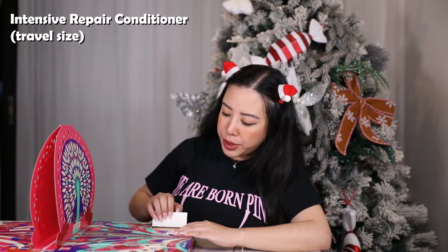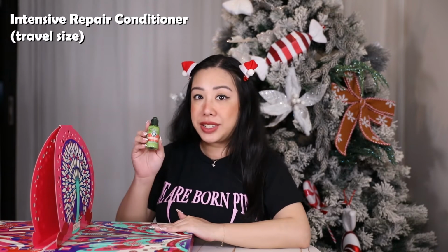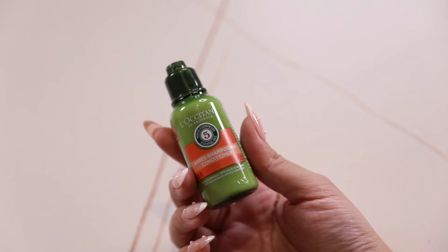Second last day, and we have the Mini Intensive Repair Conditioner. Just like the shampoo we got earlier, this one is 35 mils and is packed with essential oils.